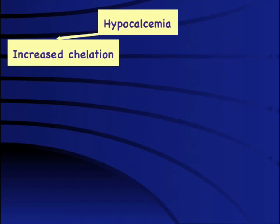So from a clinical standpoint, hypocalcemia could be because of increased chelation. In this regard, phosphate is the most important load, usually in the setting of when we are using a formula milk or a cow's milk, which has high phosphorus content in the newborn period, or if we have release of phosphorus from the cells in the setting of cell lysis like hemolysis, tumor lysis or rhabdomyolysis, you will have a situation where you will have hyperphosphatemia and hypocalcemia.